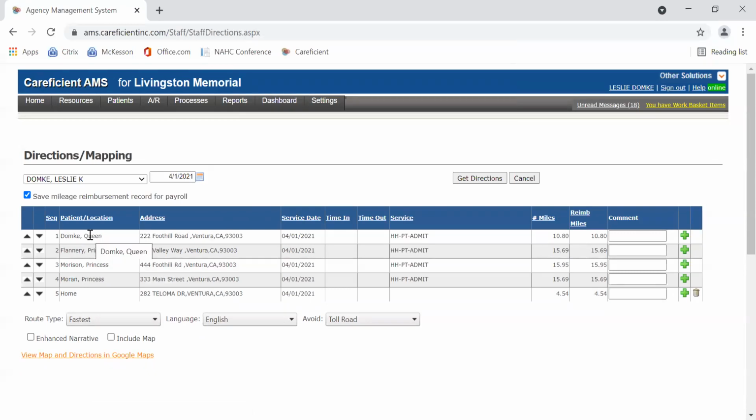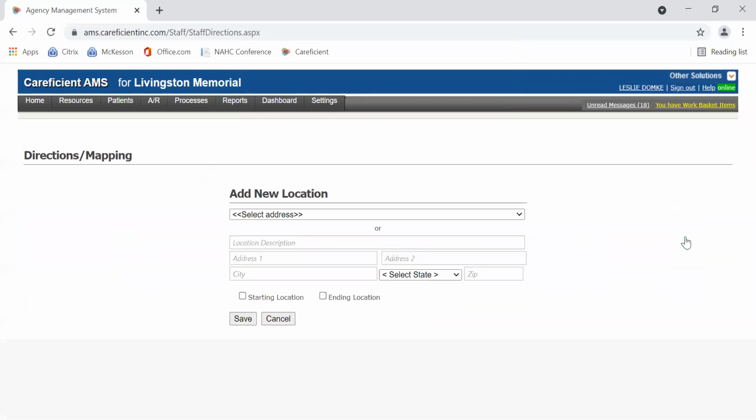Maybe you are a person that comes into the office first. Lots of people drive to one of the offices and that's where they make all their calls and that's where they make their visits. You would want to change your first position to the office and here's how you do that. This little green plus allows you to add addresses to your day.